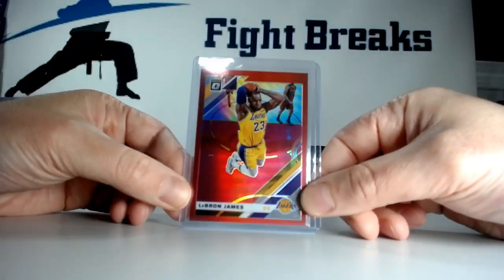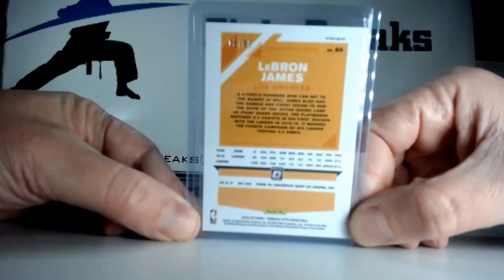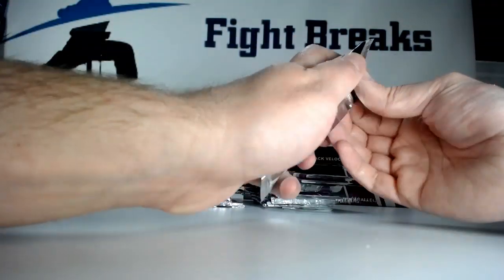LeBron James, 15 of 99. I was trying to see if it was 23 of 99. Those sell like so much more.